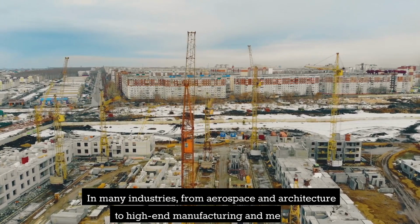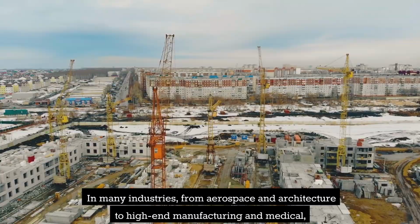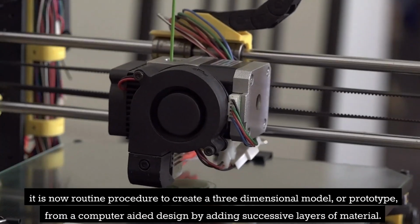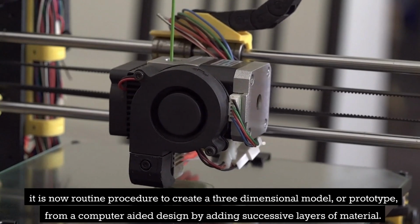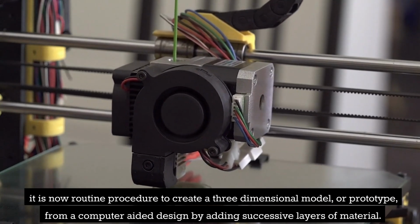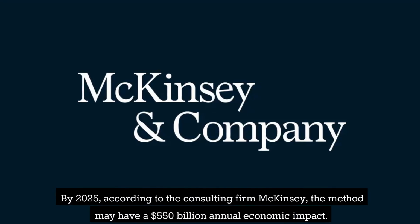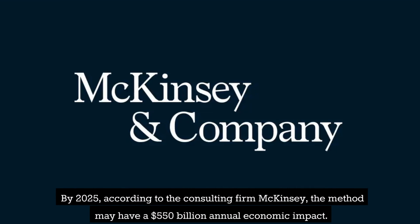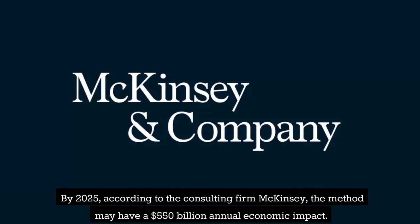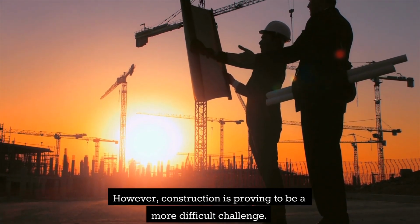In many industries, from aerospace and architecture to high-end manufacturing and medical, it is now routine procedure to create a three-dimensional model, or prototype, from a computer-aided design by adding successive layers of material. By 2025, according to the consulting firm McKinsey, the method may have a $550 billion annual economic impact. However, construction is proving to be a more difficult challenge.